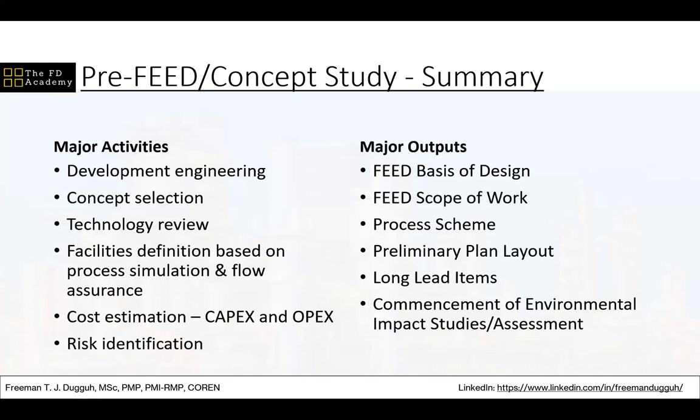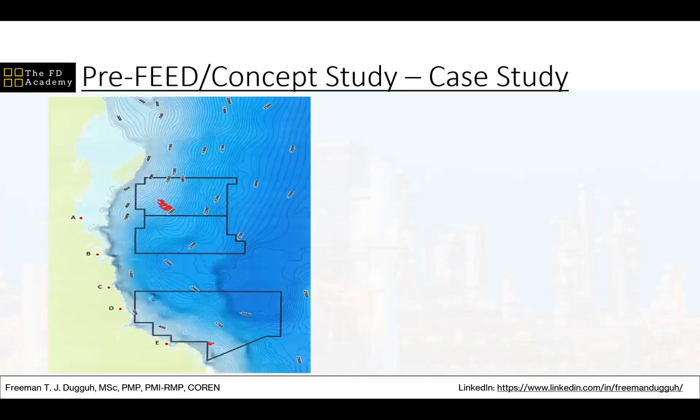The major outputs, as you can see here, the basis of design, as I mentioned, and the scope of work, feed basis of design. This means the basis of design that the feed is expected to follow, and then the scope of work that the feed is expected to execute. Now, these outputs are very, very important, especially in a situation where the concept selection study has been carried out either by the owner's technical team or by an external contractor who is not the contractor who will carry out the feed. So, as I said, let's go back a bit again.